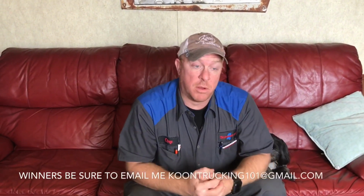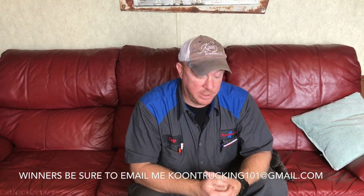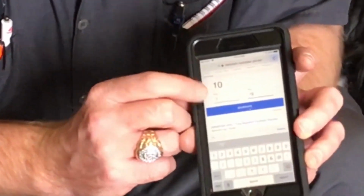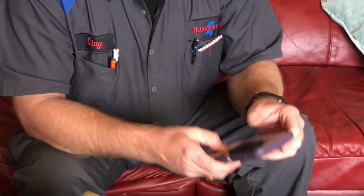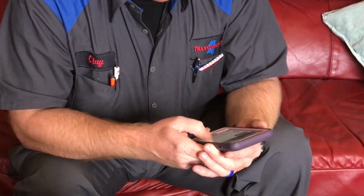So what we're going to do, we've counted up all of the comments, and there's 72 total. So if you want to zoom in here, we'll go ahead and do the first one. As you can see, I've got a Google random number generator pulled up from 1 to 72. And we're going to hit generate, and we're going to see what number it is. Number 15. Let me go in here and find the 15th comment.